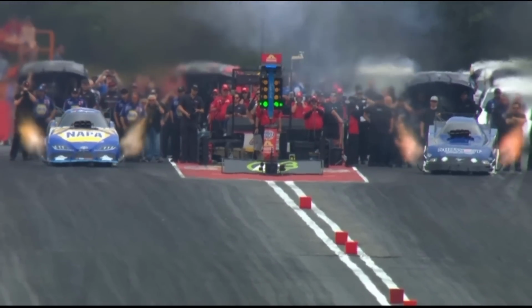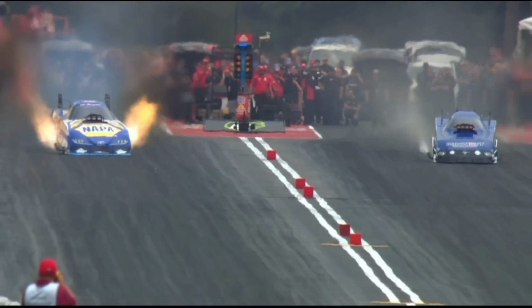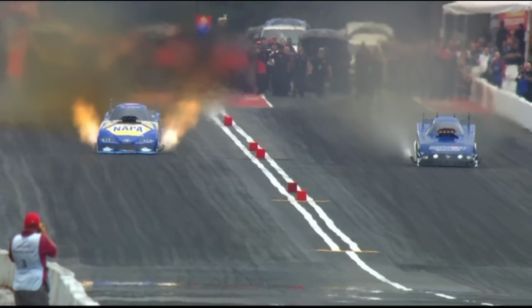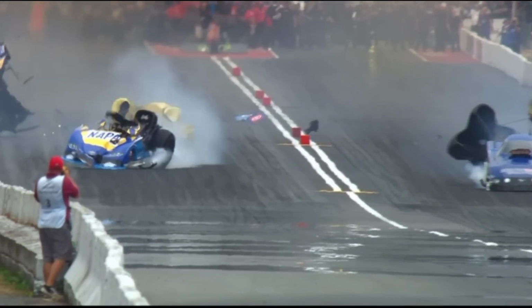And here's another look. It was Capps off the line first. Gary Densham, look at them both feather the throttle, just kind of easing into it. Now right here, Gary's like, I don't see him. He can hear him. And they're both slapping the gas on and off, cylinders out. Look at Ron. Wow, no warning at all. A massive explosion for that GR Supra.